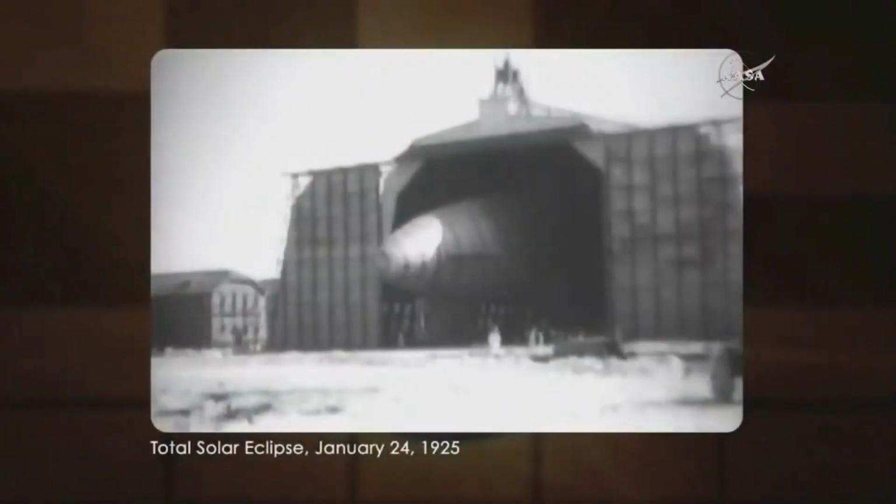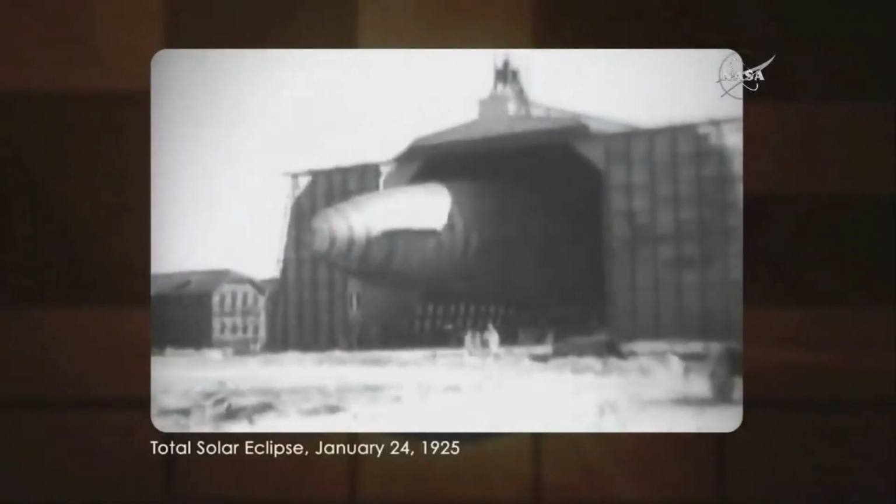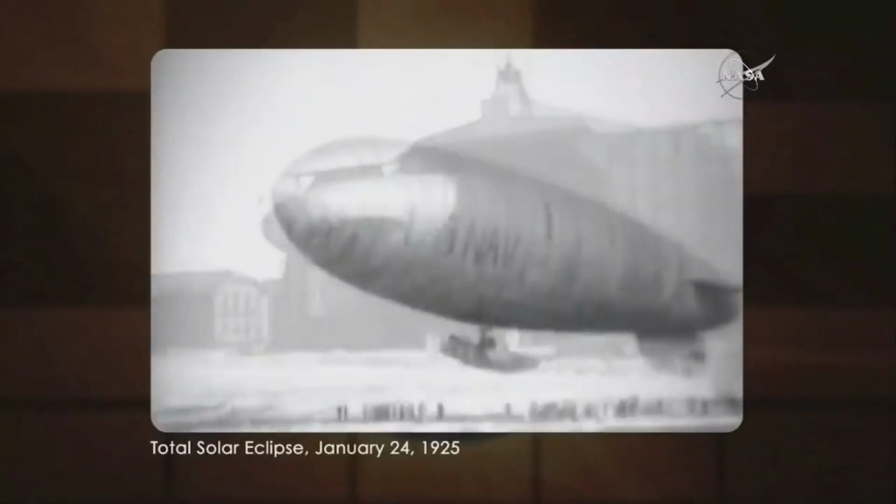The edge of the path of totality went from 95th Street to 97th Street. This was an amazing opportunity. This was the first time we sent up 2 dirigibles with the U.S. Naval Service for scientists to study this.